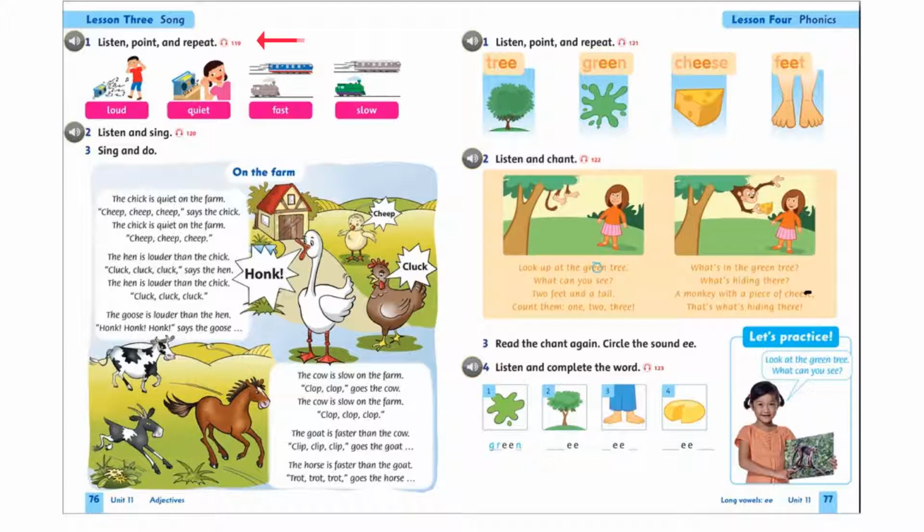Loud. Quiet. Fast. Slow. Quiet. Loud. Slow. Fast. Listen and repeat. Loud. Quiet. Fast. Slow. Listening 120. Listen and sing on the farm.